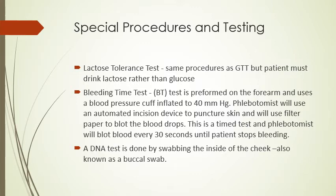The bleed time test is performed on the forearm and uses a blood pressure cuff inflated to 40, and the phlebotomist will use an automated incision device to puncture the skin, and will use filter paper to blot the blood drops. It's a time test, and the phlebotomist will blot blood every 30 seconds until the patient stops bleeding.